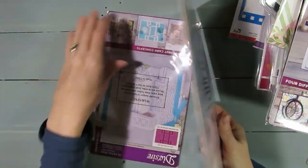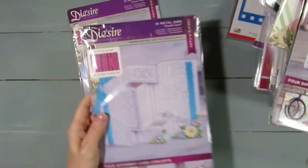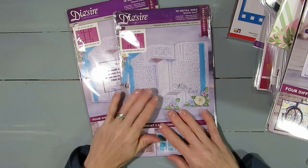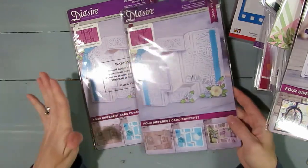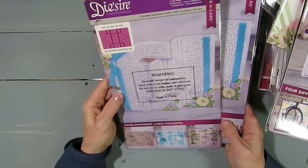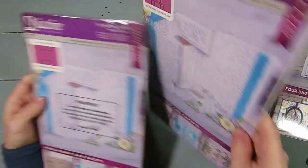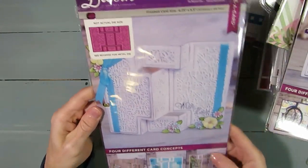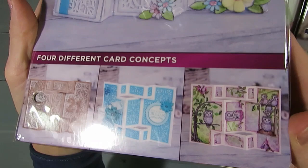And then this last one, I actually ended up with 2 of them. One of the ones I had opened up previously also had this one stuck in it, plus I picked it up. So I ended up with 2 of them, and I'm going to gift one to a friend of mine. This one is the Shutter card, and it makes that beautiful little card down there.